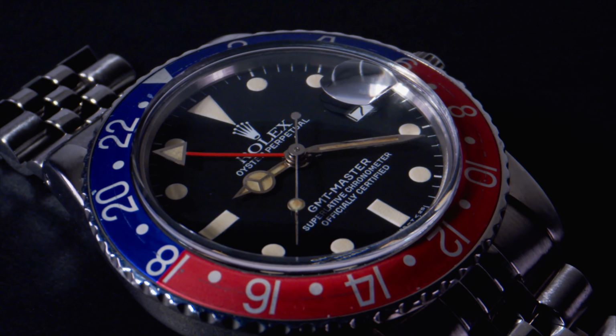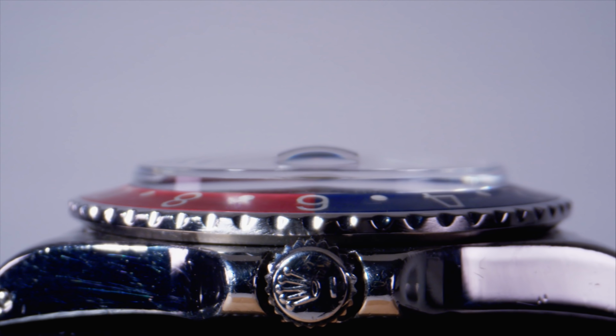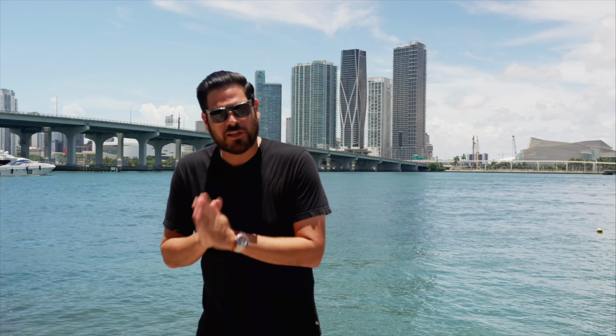The dial has a nice yellowing on it with an even patina that gives it a good color. Bezel, it's worn out, but then again, I don't necessarily want such a brand new bezel on such a vintage looking watch. Something I forgot to mention, it has the correct 3075 movement, which is a totally different movement from the 1675.